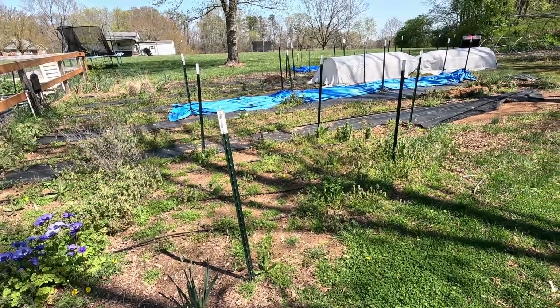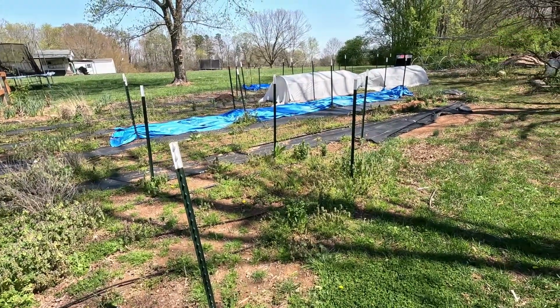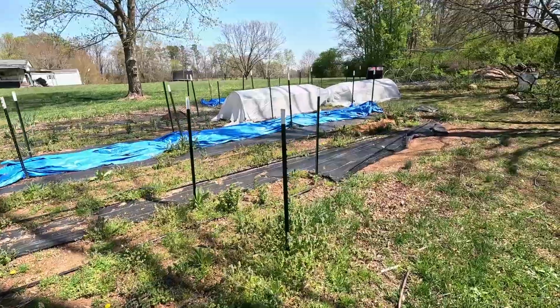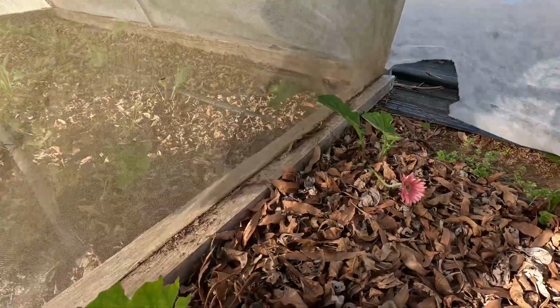We have really wet winters here, so underneath the white row covers, these guys here, we're doing a little experiment to overwinter Gerber daisies, and we actually have some that are flowering in there right now. A little Y right there.